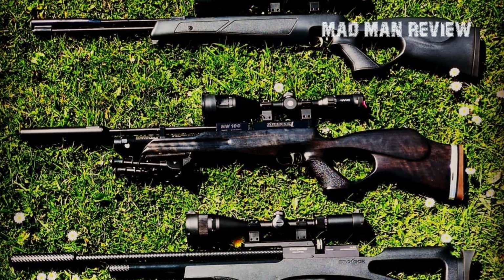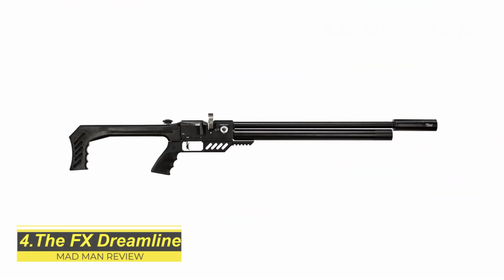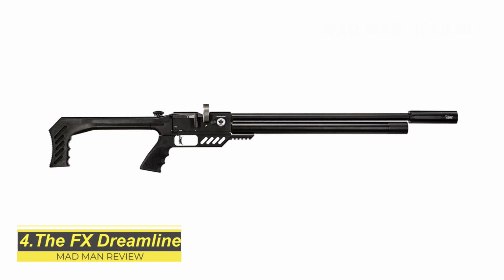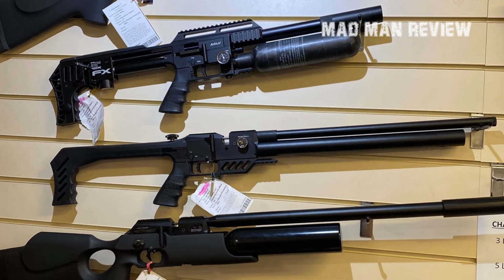To put it bluntly, it punches above its weight and would still be a solid option even if it's priced higher. The FX Dreamline. The FX Dreamline is a PCP rifle that chambers .177, .22, .25, and .30 pellets. Its design is similar to the Lite space gun, which we have already done a video on.